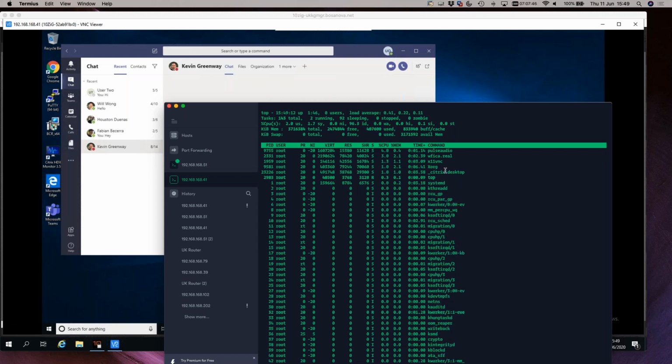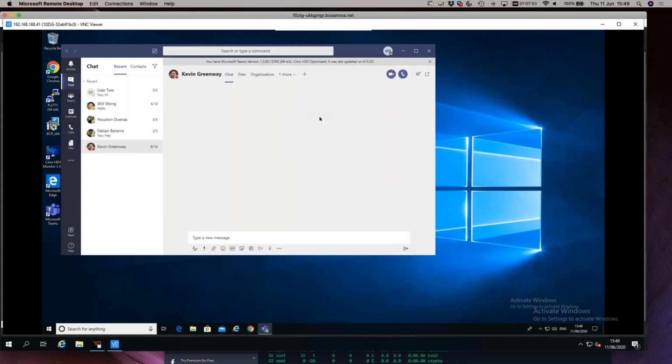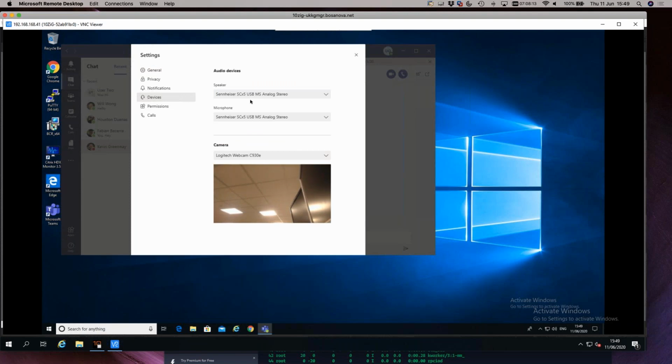Now, when I open Teams, if I go to About and Version, just like we saw in the previous webinar that was based on the Windows-based endpoints, you can see the version of Teams and the fact that it's working as Citrix HDX optimized. This means that the virtual channel is running, and if I go to Settings and Devices, I can choose the headsets and webcams that are locally attached. This is a unit that's just running in my office at the moment and talking directly to the endpoint.